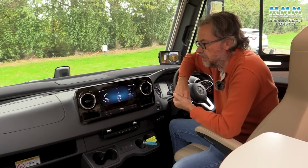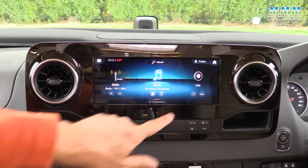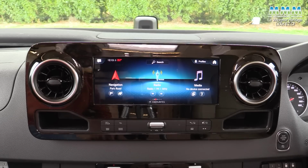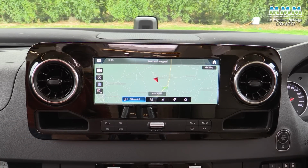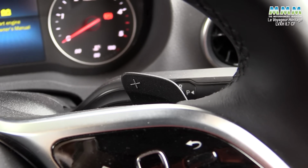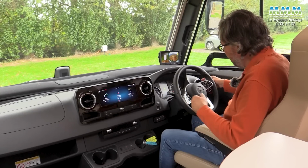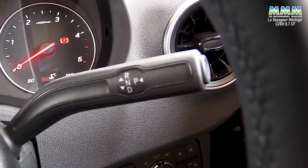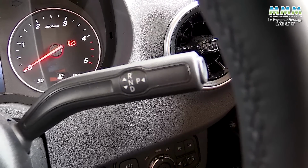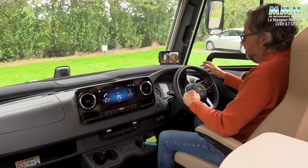So to the Mercedes bit, and well, you've got the 10.25-inch MBUX display as part of the luxury pack, and of course that includes your sat-nav, your Bluetooth, your radio and so on. You've also got the usual Mercedes features, the paddles to change gear on the automatic gearbox, keyless starting, lack of a gear stick, for want of a better word. This is your gear stick, looks like the indicator stalk, but that does park and reverse and so on. Leather steering wheel, it all feels very nice.